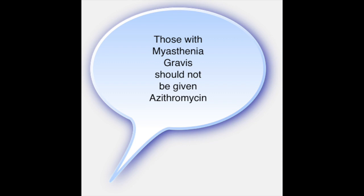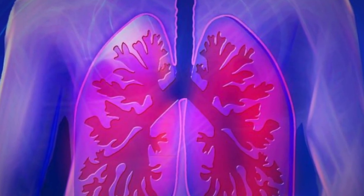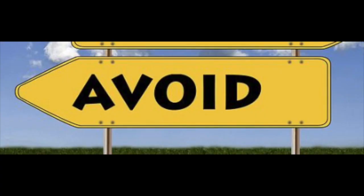Tip number three. Now, this is an extremely important one about myasthenia gravis. Myasthenia gravis is a chronic autoimmune neuromuscular disease, and these individuals will have flares or conditions where they'll get very weak and even can have issues where their respiratory status begins to decline. So these individuals have to avoid certain kinds of medications, and this is one of them.